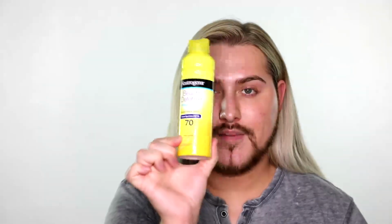With any sun protection products, the SPF is going to be effective in protecting your skin for roughly 80 to 90 minutes. So it's important that if you are going to be outside in the sun, at the beach, at the pool, that you do reapply this about every hour, hour and a half, just to make sure that you are getting the most sun protection so that you don't have to deal with skin cancer and other issues down the road. So every 80 to 90 minutes, make sure that you reapply this if you are out in the sun.